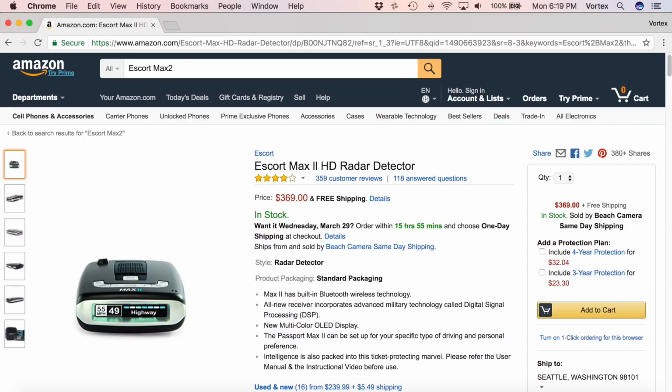But again, if we're looking for something that's very automatic, integrated, plug and play, and easy to use, the Max 2 is going to be one of the best choices. This guy retails for about $350 or so, plus minus. So down in the video description, I've got links to where you can pick up all these detectors. Take a look to see what the current pricing is, because it does fluctuate. But that's the price range for the Max 2.